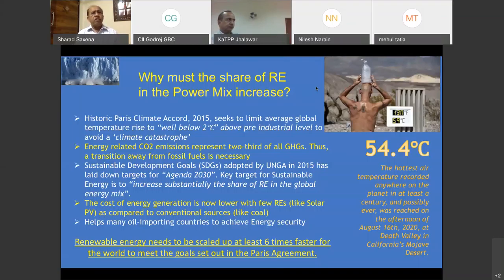Besides all this that has been happening in the international agencies, recognition of climate change and having goals, today we have reached a situation where the cost of energy generation with many renewable energy sources is now lower than the cost of energy generation from coal, diesel, and gas. For example, solar PV, which is now the dominant source of renewable energy, the cost of generation is lower than what we can do with coal. And so this gives an opportunity to the oil importing countries to achieve energy security. And this is the case with India too.